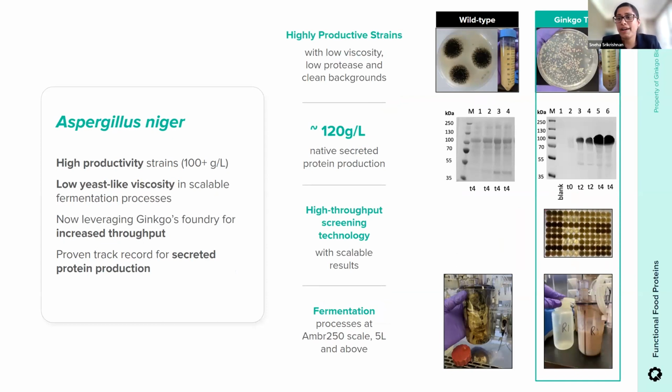Well, Pichia has its plus points. It's rapid, it scales well. But when we are talking about titers beyond 25 gram per liter, you need a host that can meet that kind of protein turnover. And that's an Aspergillus strain, a filamentous fungus. So we invested in an Aspergillus niger strain, very unique in its strain type.